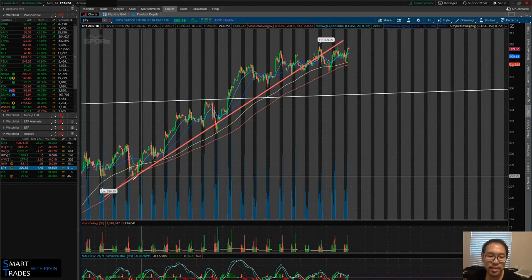So this is the 20-day hourly time frame, and you can see we have a push higher and a consolidation. In terms of a technical analysis perspective, this is a bullish flag pattern. You can see here's your pole, here's your flag, and you can see this is your support right here, $307.70, and your resistance is around $310.